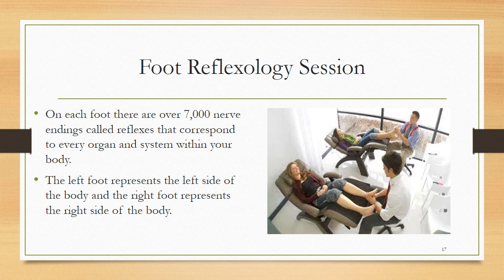Foot reflexology is by far the most popular form of reflexology. On each foot, there are over 7,000 nerve endings called reflexes that correspond to every organ and system within the body. By pressing on these reflex points, you stimulate the nervous system and open energy pathways that may be blocked or congested. A reflexologist will always work on both feet as part of a full session. The left foot represents the left side of the body, and the right foot represents the right side of the body.